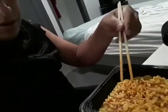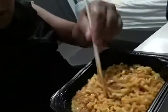All right, so I'm just gonna give this a nice little stir. Some of these noodles did not get cooked all the way, so they're al dente, but all the other ones were cooked thoroughly, as you can see. Is there still smoke coming out of it? It's still pretty hot because I still see smoke coming out of that thing. I'm gonna throw in a mushroom in there, and let's see how good it tastes.